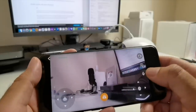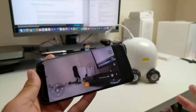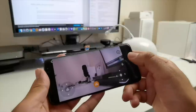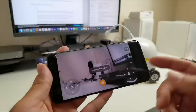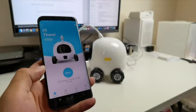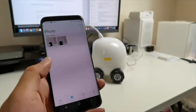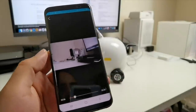On this side, you have a microphone so you can speak to your pet if he's making noise, if he's barking too much or what have you. And also you can take pictures. So for whatever reason, you want to take a picture of what your pet is doing, you can take a picture and you can record video. If you exit out of the live app, go to photos, you'll be able to view the video and photos you took. It has 30 seconds of video clips.